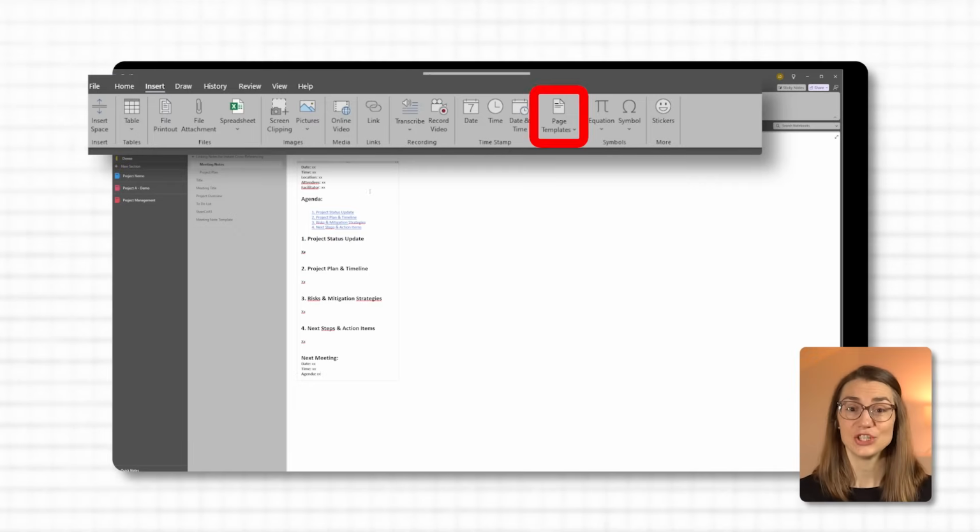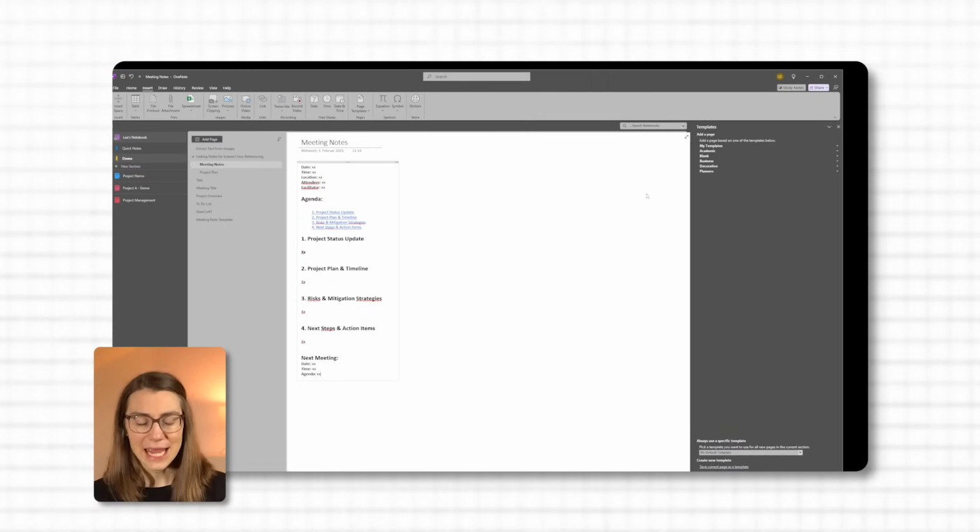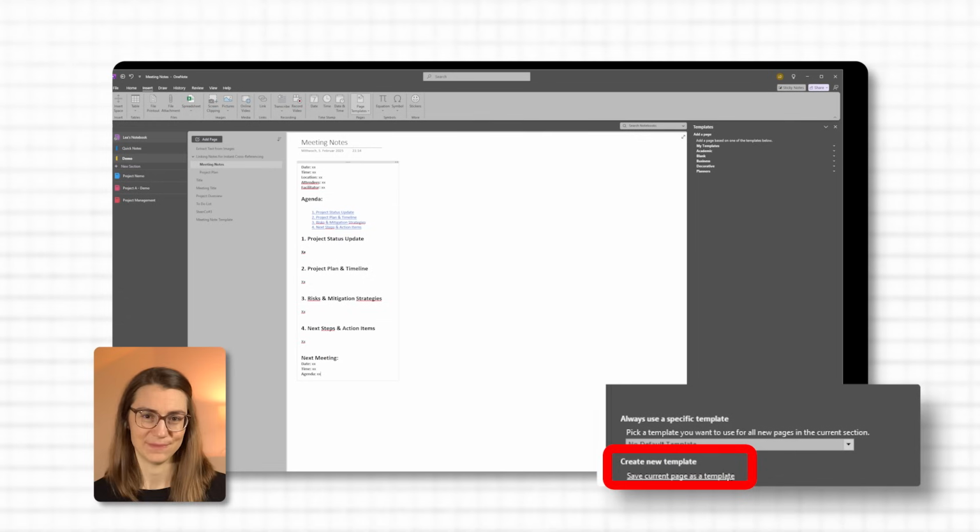If you want to create your own template, start by designing a page layout exactly how you like it. Add headings, tables, checkboxes, whatever you need. Then go to the Insert tab, click Page Templates, so that the navigation bar on the right opens. At the bottom, you can see a button that says Save Current Page as Template. And once you click it, your template will be saved under a new template category called My Templates. The next time you start a new note, you can select your custom template and hit the ground running.